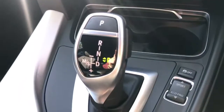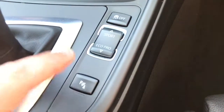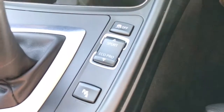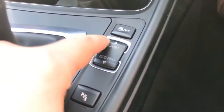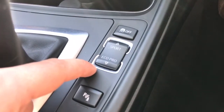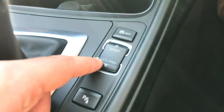We then have the fully automatic gearbox. To the right hand side of that, we've got these buttons here. So firstly, this one will turn on or off the front parking sensors. Putting the car in reverse will otherwise automatically put all parking sensors on. Above that, we can change the driver setup of this car. So it's in comfort mode at the moment, which is its everyday driving mode. You can put it into sport by pressing that button.